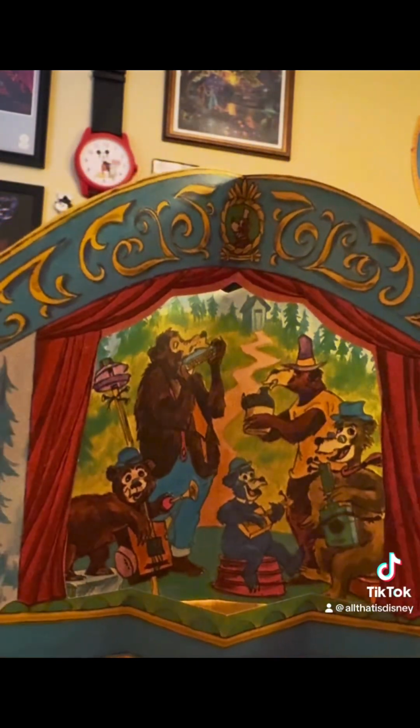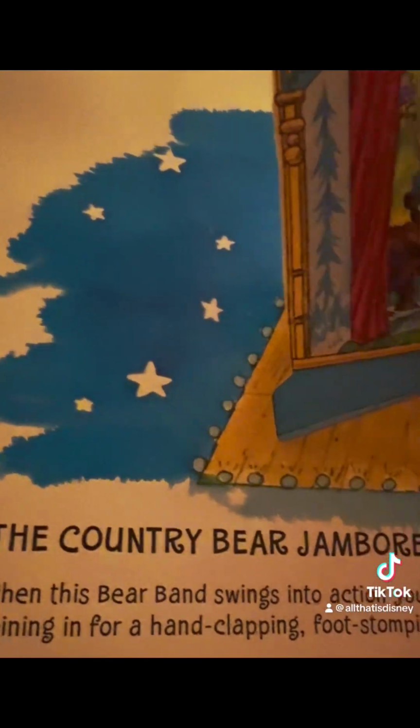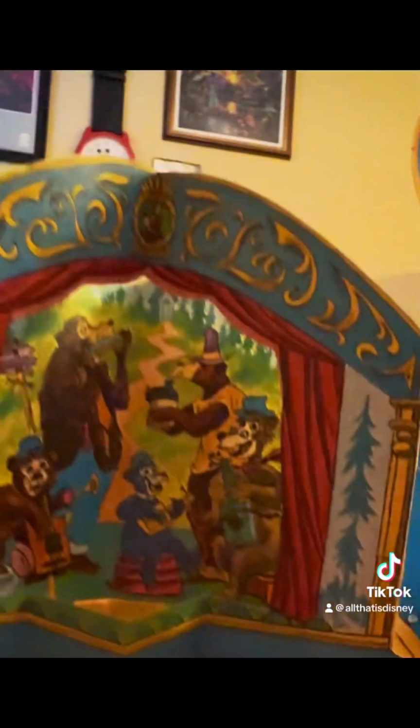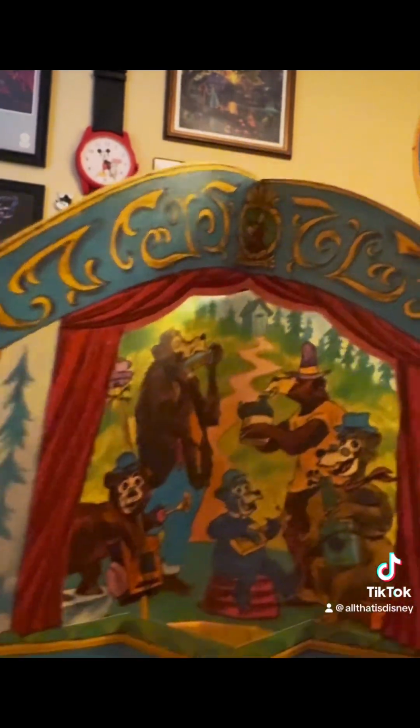Okay. So, oh, look, it's the Country Bears. The Country Bear Jamboree. Woohoo! When this bear swings into action, you feel like you're joining in for hand clap and foot stomp and good time. One of the best parts is when the master of ceremonies, a baritone, sings Davy Crockett, who killed him a bear when he was only three. And Big Al. We all love Big Al. Oh, isn't that neat? Oh, so cool.